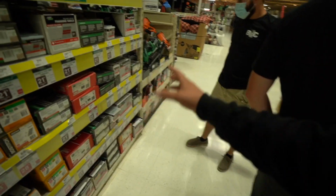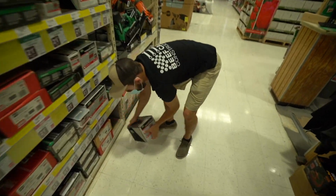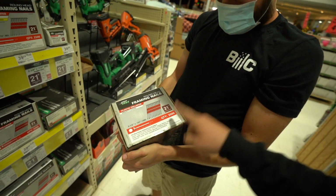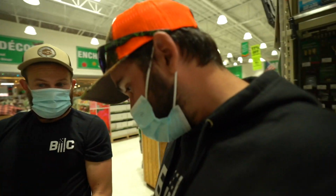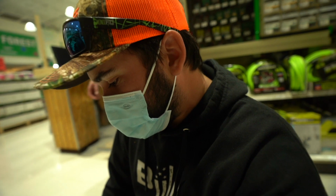So we want the biggest Mac Daddy of them all. 3.5 inch. Yeah, get that guy right there. Oh my goodness, it's heavy. It's a 3.5 inch, 21 degree, 2000, and that's a 16D or something like that. You want more than one box? There's one way back in there. We might need to crawl back in. That's 2,000. I don't know how many we're going to be shooting, to be honest.